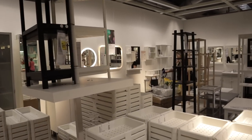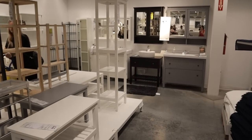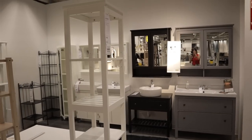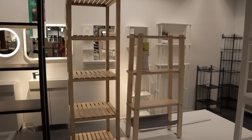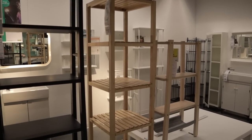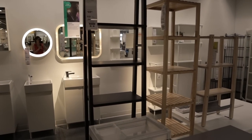In the bathroom section, as I've mentioned before, there are a lot of great options for plant shelves. This one's nice, $99, open on all sides, which is awesome. And then they have other options which are a little less expensive. This wooden one here is $54.99, and then this black one is $69. So those are all options.